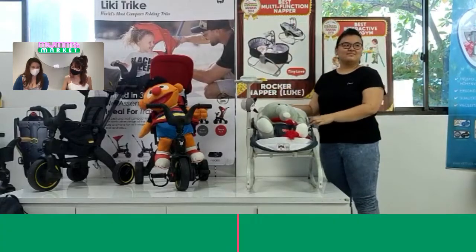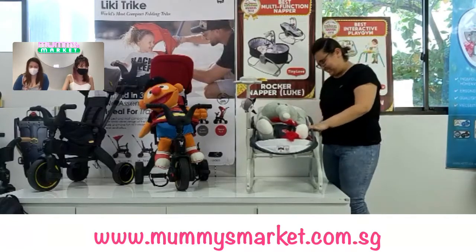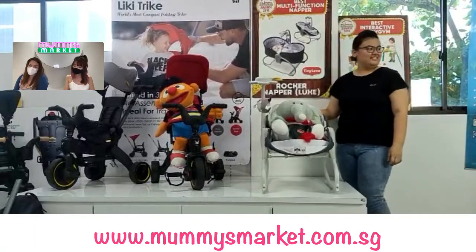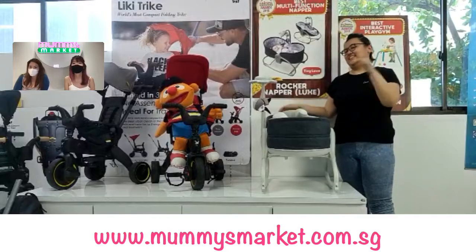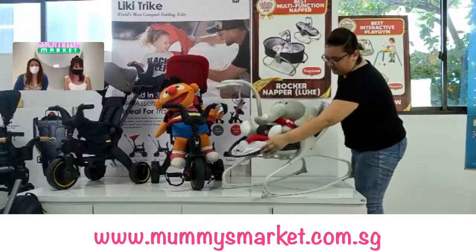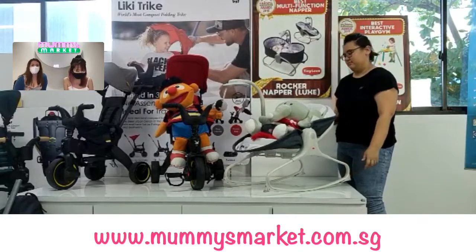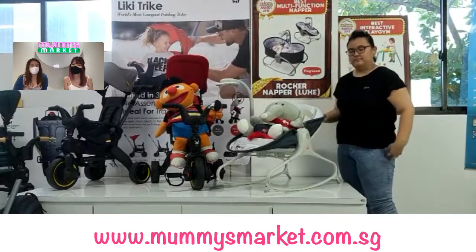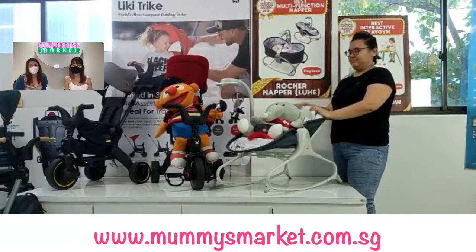Okay, so mummies and daddies, that was the Tiny Love Rocker Napper in denim. It's sold on mummiesmarket.com.sg at $139. So it's a very affordable rocker napper that you can use in three stages: newborn stage, an older stage, and the last stage, for baby learning to sit upright. So it can be used like a seat when the baby is, say, 6-7 months and above, and ready to sit a bit more upright.